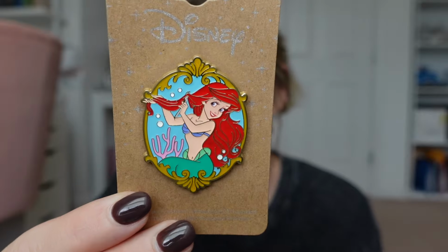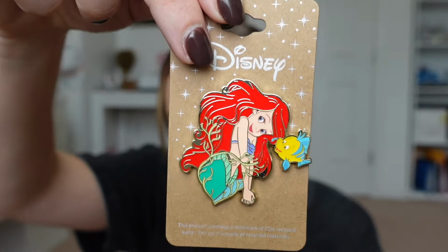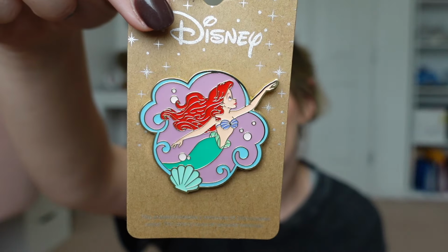So here's this open edition one. I love that it has the gold frame around it. I think that's a really nice embellishment. Here we have her and Flounder, again with the gold little detailings. Really pretty. And here we have another one. I love the little purple. Ariel has some of the best colors in my opinion. I love the light purple. I love red hair. I love the teal seafoam green. I just think it's really pretty. It's a nice marriage of colors and a beautiful combination.